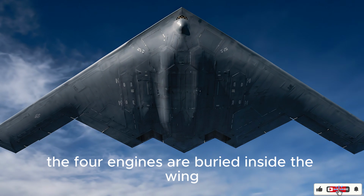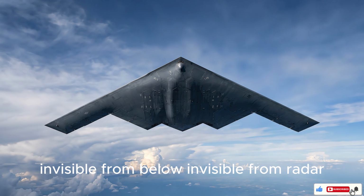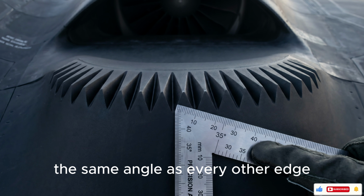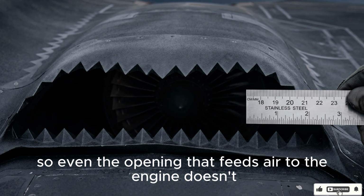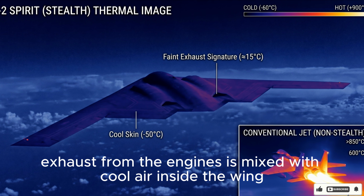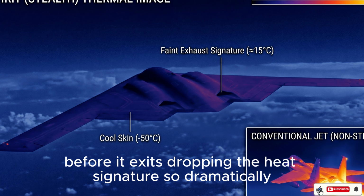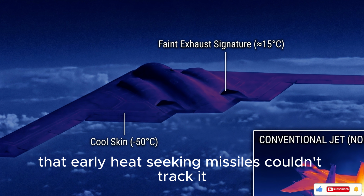The 4 engines are buried inside the wing, invisible from below, invisible from radar. The engine air inlets are saw-toothed, the same angle as every other edge. So even the opening that feeds air to the engine doesn't create a radar return. Exhaust from the engines is mixed with cool air inside the wing before it exits, dropping the heat signature so dramatically that early heat-seeking missiles couldn't track it.